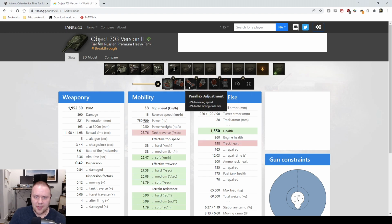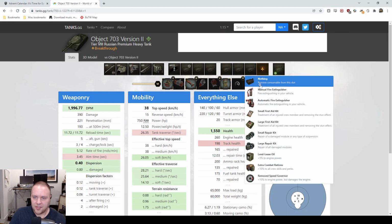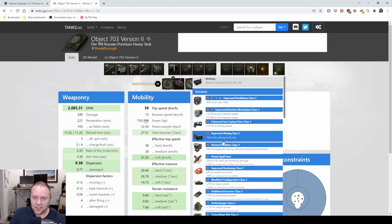But anyways, what I would do for this tank, how I would set this up, is, of course, all-terrain suspension always, minus the aiming circle size always. I personally take view range, you just need it, especially with it being as bad as it is. I'm a tryhard, and I run food, and I'm also personally picking the firepower slot. Here we go, I'm going to blow your guys' minds.